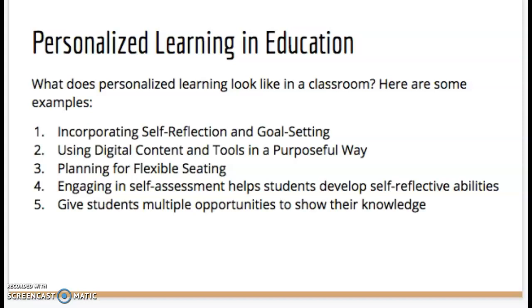Using digital content and tools in a purposeful way. There are a million online tools for teachers to use with technology and personalized learning. And they are a great tool. They should be utilized, and it's really important. And we'll talk about a few of those later.